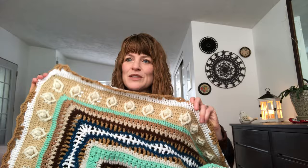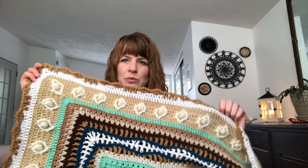I have not yet given it a steam block, which is what I usually do to anything I make out of acrylic yarn. I usually give it a steam block, and I haven't done that yet. So this edging lays pretty flat, but it could do with a steam blocking.